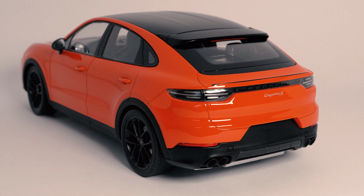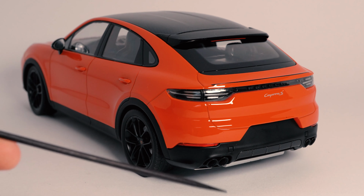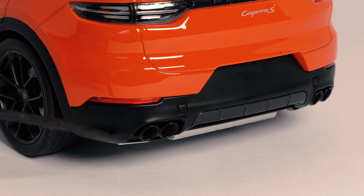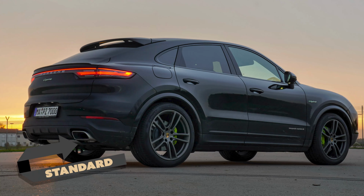Now to the most controversial part of the car, obviously the rear. I really don't like it. I really don't like SUV type coupes, but again, you can see all the wonderful details here. Let's start at the bottom. It's equipped with the sports exhaust, so you have a quad pipe and not the oval double pipe exhaust.